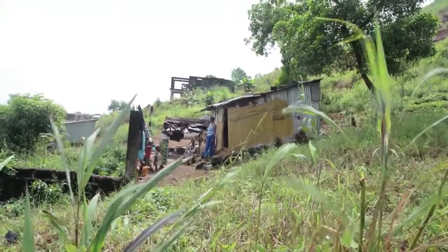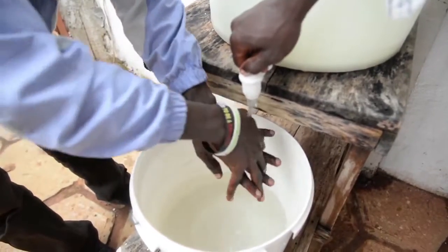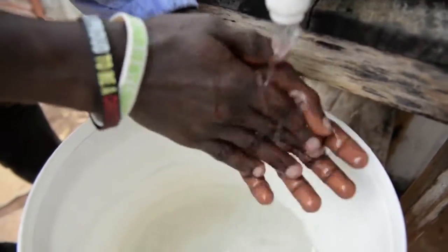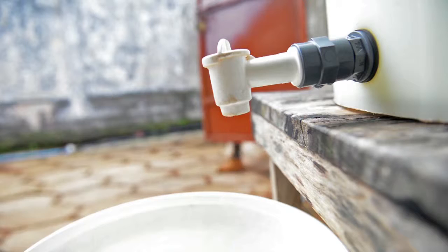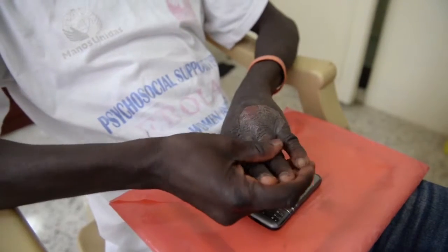The Ebola epidemic is over in Sierra Leone, but certain precautions continue. Washing hands with chlorinated water is the best way to keep the virus at bay. It's become an all-essential ritual for anyone entering the MSF clinic where Ebola survivors receive treatment.